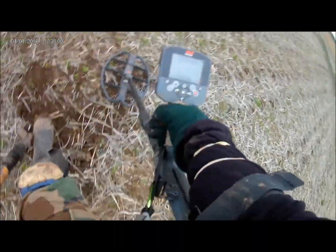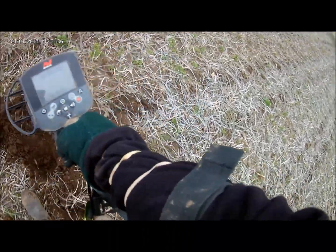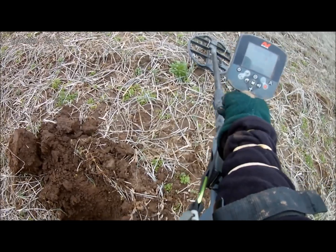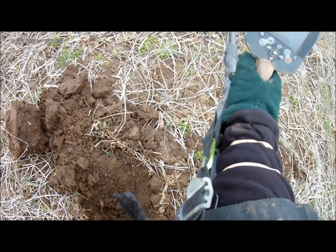Well, there we go. Let's dig. And twist. Dig and twist. Bloop. There it is. Alright. It's in the clump. And this is a field that's plowed every spring, so I'm not too concerned about making pretty plugs out here.